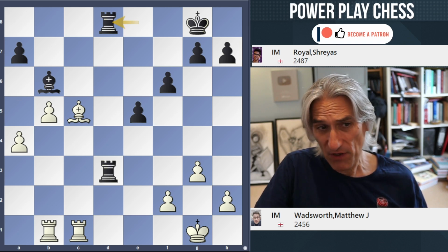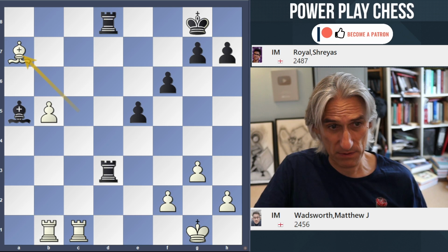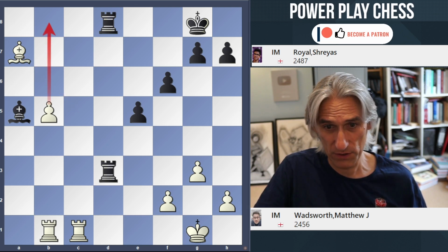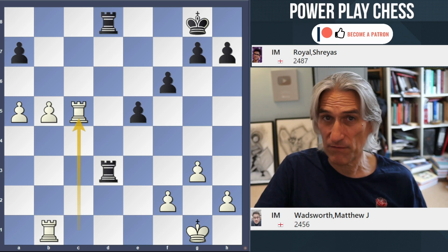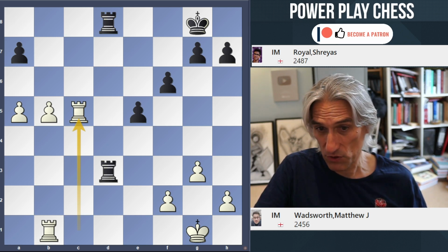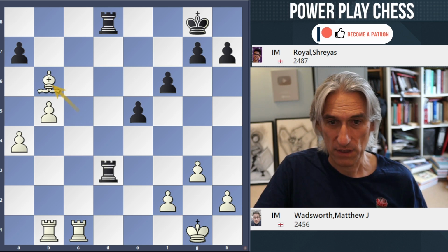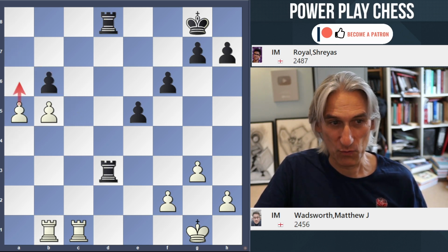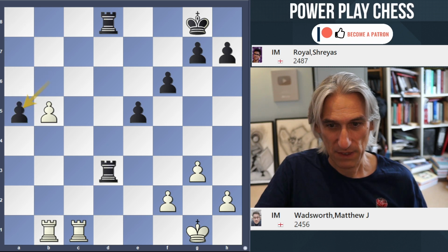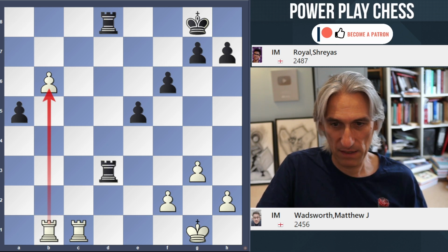Well, a5 is certainly not a bad move. If that's taken, then bishop takes and the pawn is looking good. And if bishop takes, rook takes, yeah, that's definitely better for white. Decent chances. But there's something even stronger, and that's exchanging on b6 and a5. So that pawn wants to push through. So that gets taken. And now the rook is perfectly placed behind the b pawn.